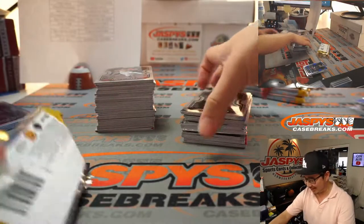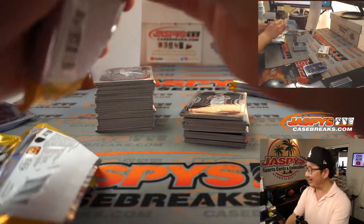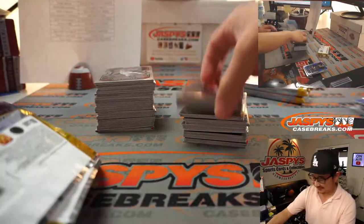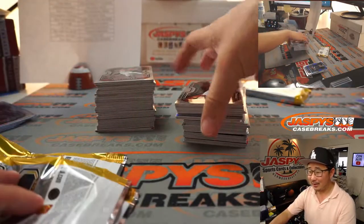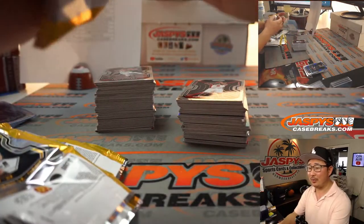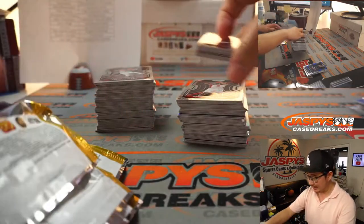Yeah, Logan saying rookie cards are over. Yeah, rookie cards are overrated. We'll just keep them. Nice, Ray. You're flying to Florida. Going to the Caribbean, St. Thomas and the Bahamas.